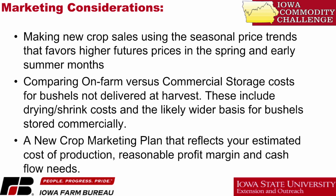Make sure that we've got a good handle on comparing on-farm versus commercial storage. Let's limit the number of bushels that we're going to hold after harvest unpriced. We've seen in recent years how expensive that can be and the additional risk that comes with that. Again, for corn you're paying drying, shrink costs, and likely you're going to receive wider basis for those bushels that are in commercial storage versus bushels that you could deliver to a processor, a feedlot, or a river terminal.